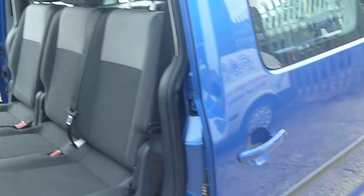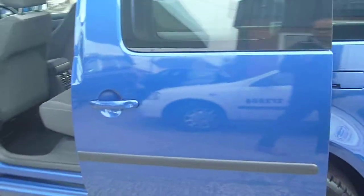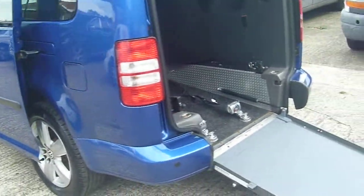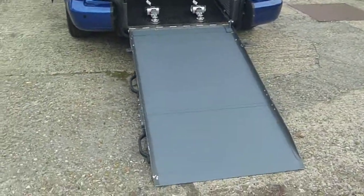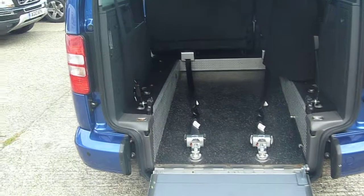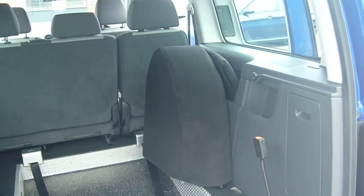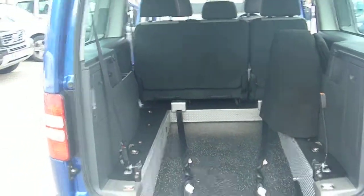Comes with alloy wheels, air conditioning, electric windows, electric mirrors, heated, all the things that you need in a wheelchair adapted vehicle. Got the bi-folding ramp, standard 4-point securing for the wheelchair or scooter. Most TBC conversions have a full-size spare wheel. See, plenty of overhead storage there, plenty of space in these VW Caddy Maxis.